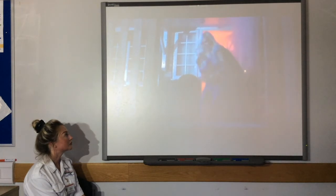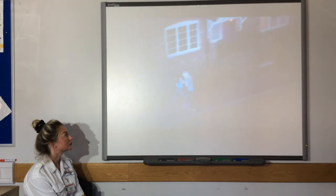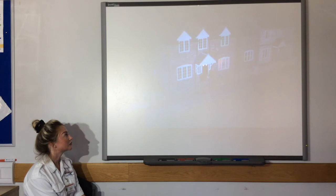Phew! They've all got out safely. Now they can call the fire service using a mobile or a neighbour's phone. Remember to give them the address of the emergency so they can get to you quickly.